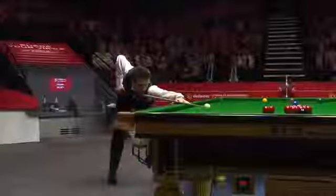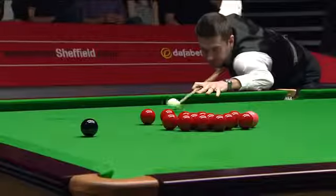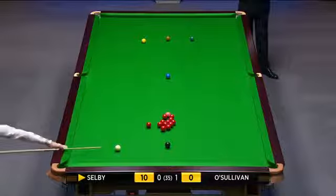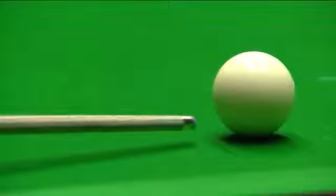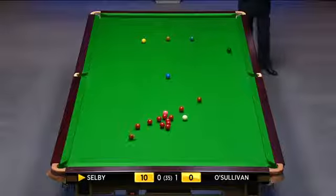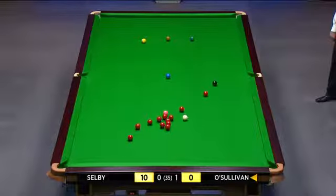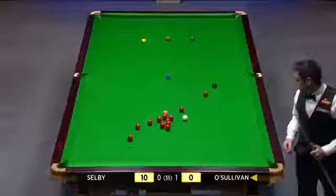Eight. Nine. Probably a little bit lower on this black than he would like, but he can get into the reds. Ooh, but don't miss the black. Mark Selby, 9. Does that black come to his rescue? I don't think so. That red still goes to the right middle.